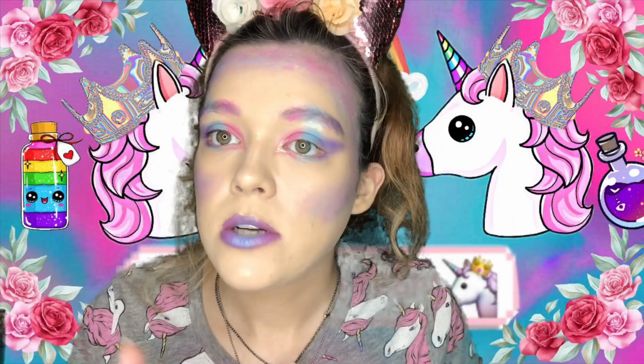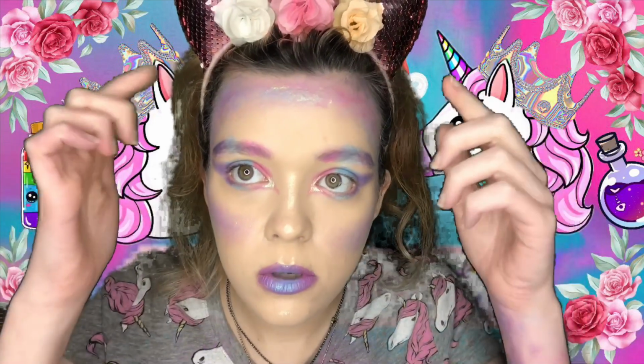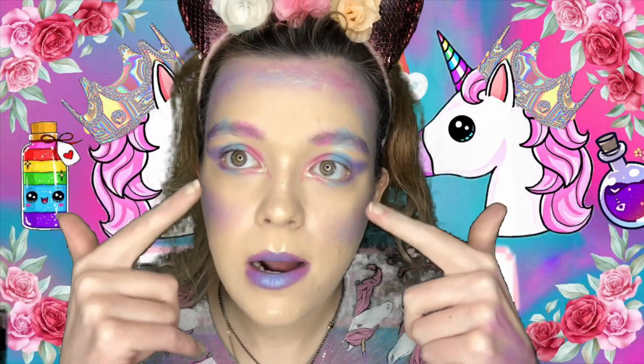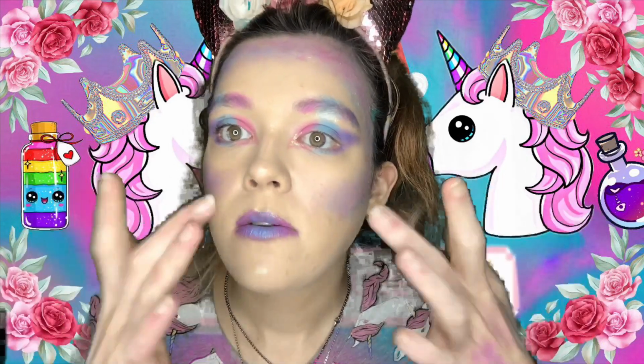And this is an easier way if you don't want to. I always try to do easy makeup if you can't, or if you don't want to do your whole face. So I did this contour of pink, blue, and purple to match my eyes and my brows and my lips. So that's what I did.